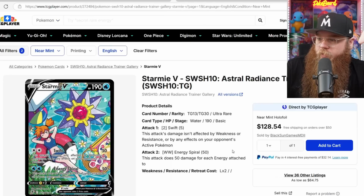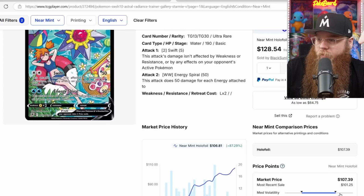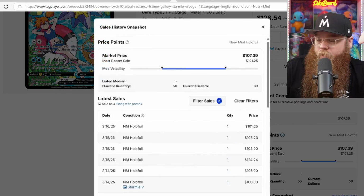All right, next we have the Starmie V from Astral Radiance. So this card's going crazy, and we're getting some Misty action in the new set. So I could see this card even going a little bit higher. Last sold 102, 105, 103, 125. I do think this is like the best Trainer Gallery card.